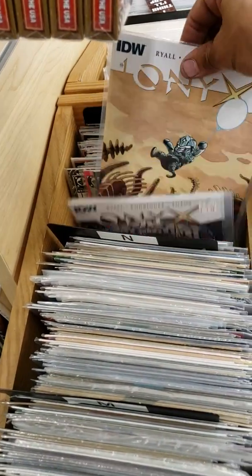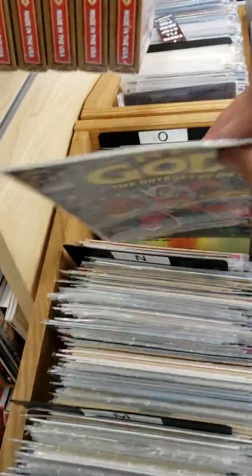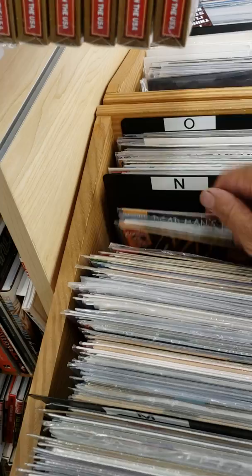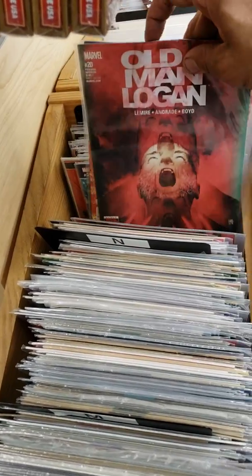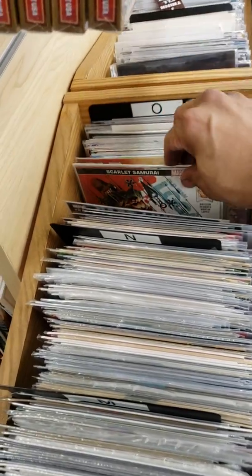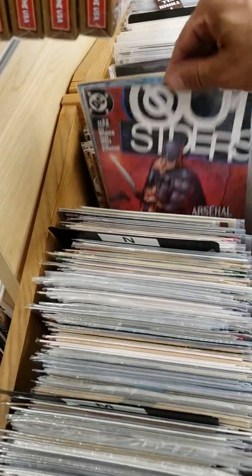I got some Old Man Logans. There's some New Gods things. Put it in here. That's number 1 of New Gods. Old Man Logan's. Not all of these are worth a lot of money. I got every single one of these in multiples, though, from this store, this particular store, and others. I'm gonna use them for giveaways eventually.